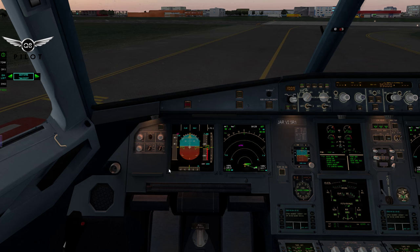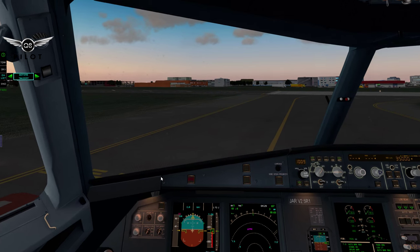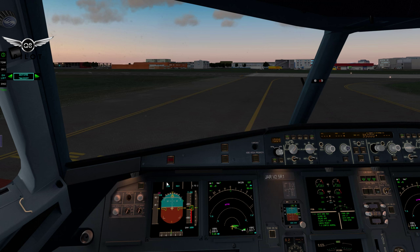Before takeoff checklist. Flight controls, checked. Flight instruments, checked. Briefing, confirm. Flap settings config, flaps 2. V1 139. V-rotate 144. V2 156. Flex temperature 50. ATC, set. ECAM memo, no blue. Checklist down to the line completed.